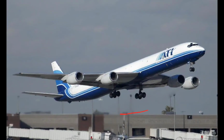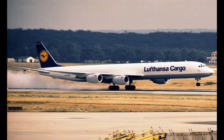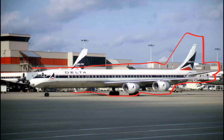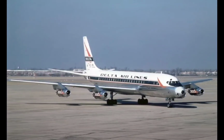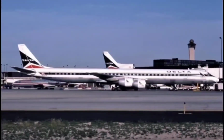This is the one I was just flying a few minutes ago. This one here. Same kind. This is a Lufthansa Cargo. Delta Airlines retired their DC-8s in 1989. And United retired theirs in 1991. This is one of their first DC-8s back in the 50s. This was never in the DC-8 in the late 80s.